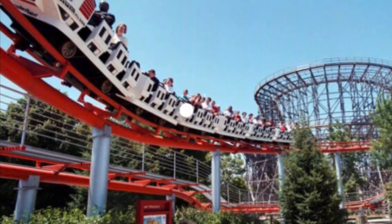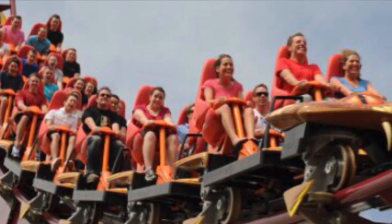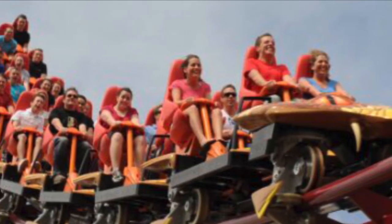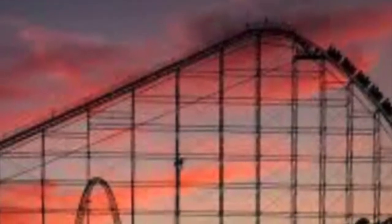Next up is duration. Diamondback has a pretty good duration, but not the best, with 2 minutes and 30 seconds. So I have to give it a 4. Magnum has 2 minutes, which is good, but not good enough to get more points than Diamondback for this round. I have to give it a 3.5.